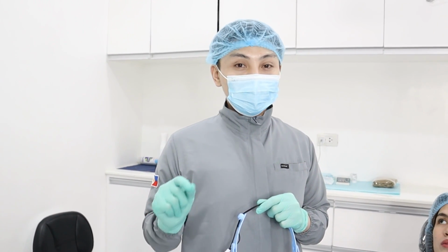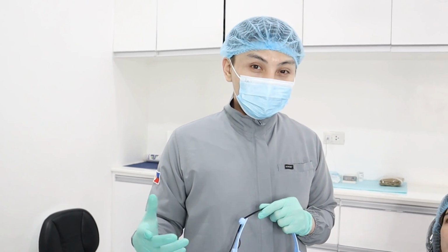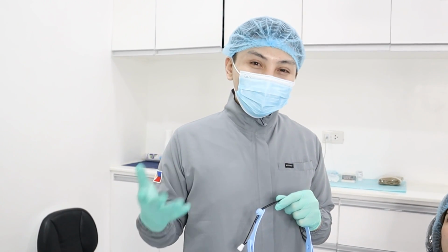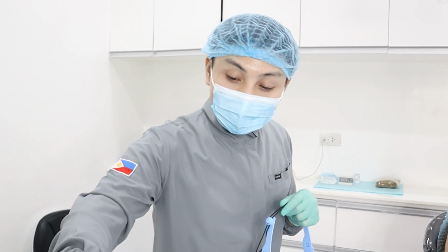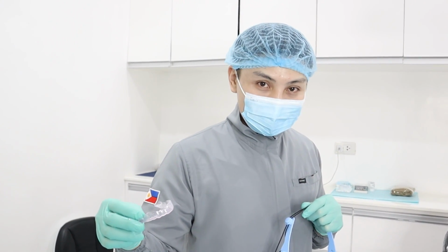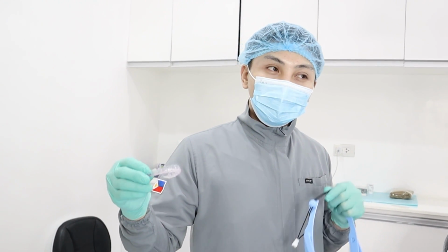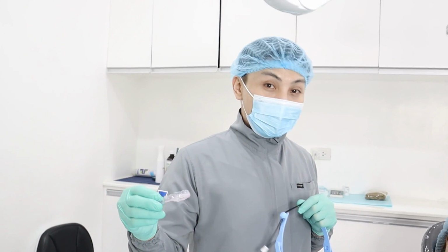Inubad lang whenever you're gonna eat and whenever you're gonna drink something that is colored. So pag water, okay lang. Pero pag mga soft drinks o may mga kulay, dapat inubad siya. So that's the difference. While night guard, this is also clear, ginagamit lang siya kasi nga night. No? We would want to prevent the veneers, the crowns, and the ridges from being damaged.